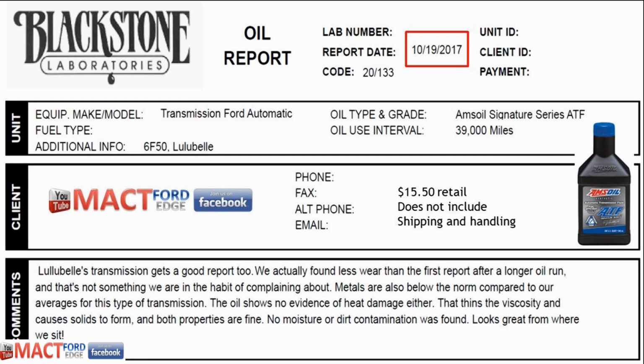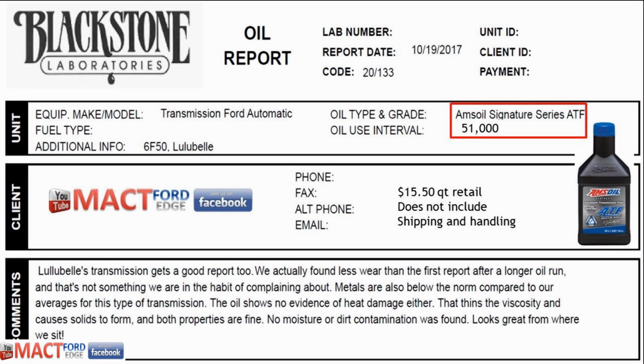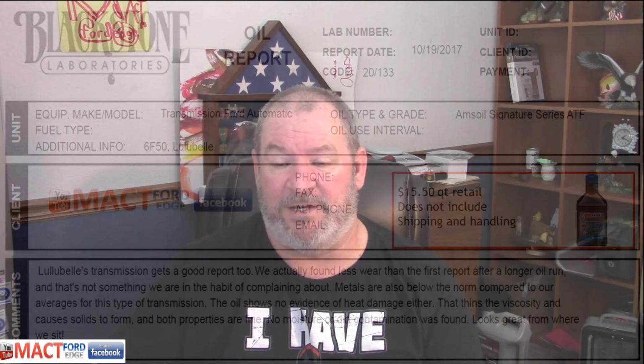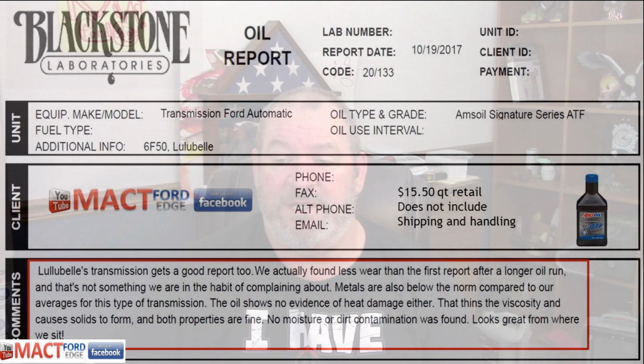Now, we also had some testing done on a used sample of the AMSOIL ATF that they had, and did that in 2017. Had about 39,000 miles or so on it, and the cost of this fluid is, wow, $15.50 a quart. Don't know, if you buy a membership or whatever, I guess you can get it a lot cheaper, but holy cow, that's some expensive stuff, folks. As it says, no evidence of damage, even though we had the heat that I was concerned about. But basically, it's a decent transmission fluid that did the job.